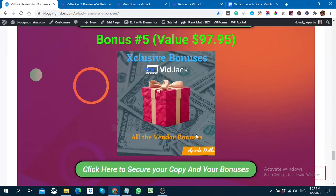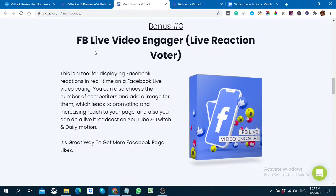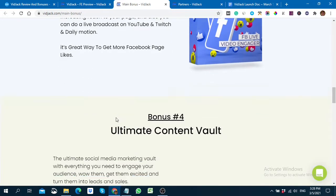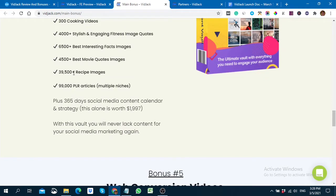So the next bonus is all the vendor bonuses. So let's see the vendor bonuses here. So the first vendor bonus is every live video engager, so live reaction voter. So this is a tool for displaying Facebook reactions in real time on a Facebook live video voting. Next is ultimate content vault. So the ultimate social media marketing vault with everything you need to engage your audience. You will get image based movie quotes, image based interesting facts, and more.